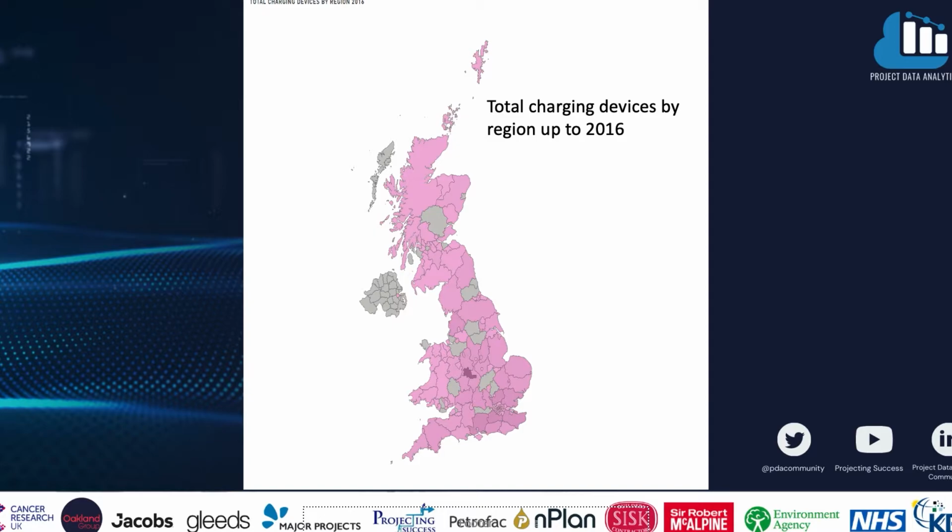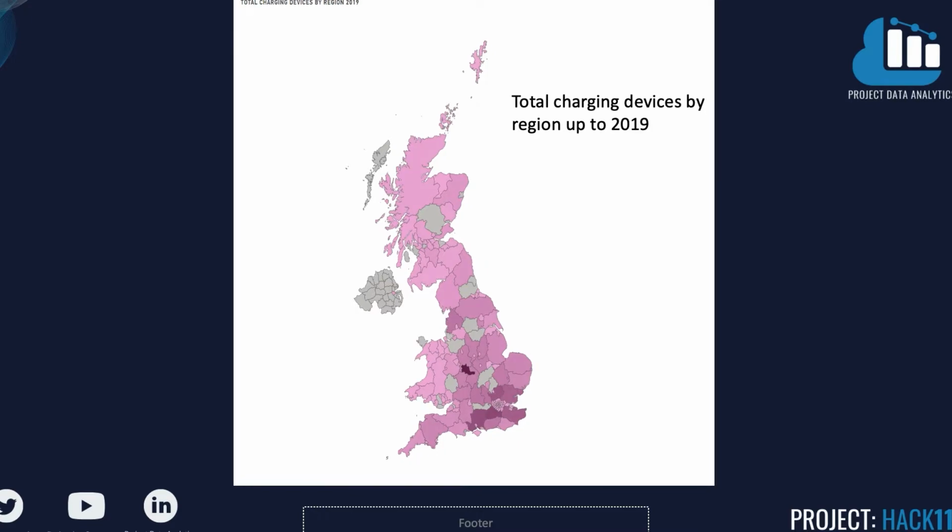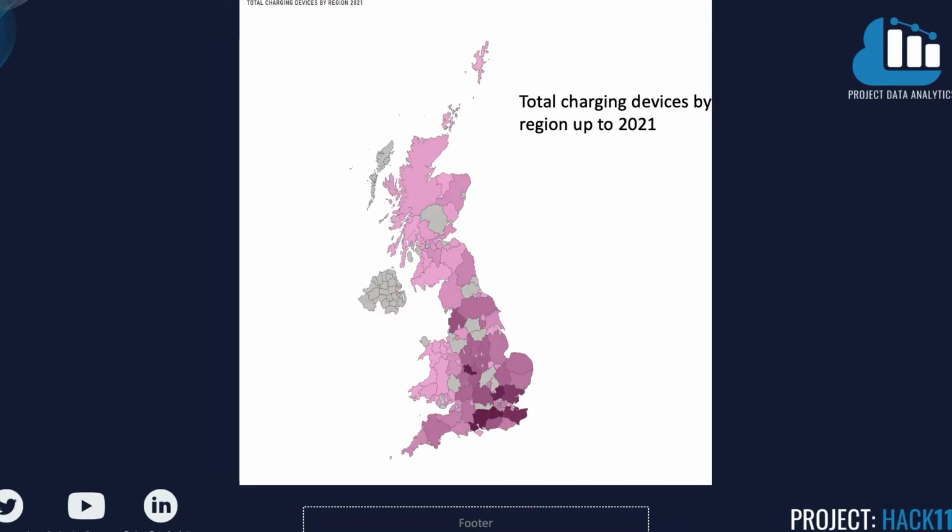With the data, we were able to build some Power BI maps which plot where the charging devices are by region. We can see that in 2016 there was a fairly even spread of charging devices, and as we go year by year, we can see more and more increase in charging devices in the southeast. So we can predict that possibly more demand will be mainly in the southeast.